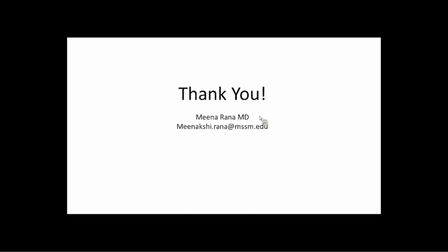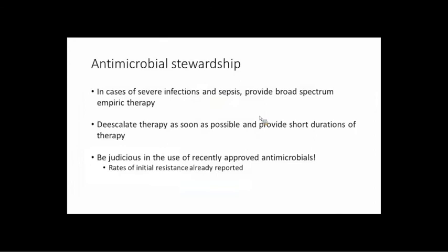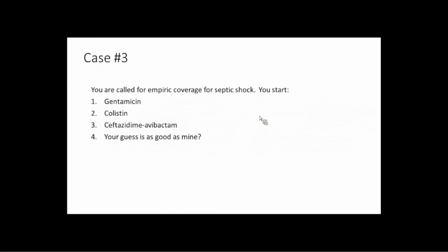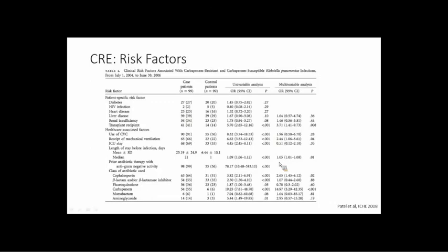Yeah, so I can go back to the slide that showed the risk factors. So yes, we were the epicenter of the CRE epidemic, so we've been seeing this a long, long time. You can see here, this study is from our own institution in 2008. The risk factors: carbapenem use was significantly associated with the development of CRE, as were other antimicrobials.